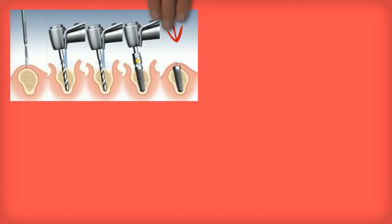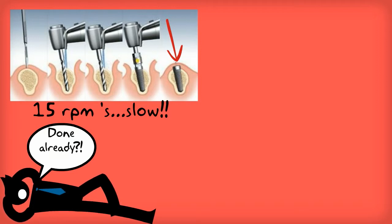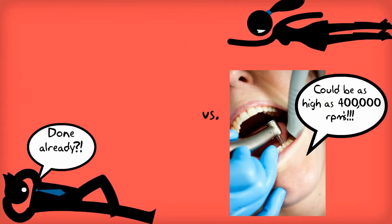The implant body itself is placed at 15 RPMs. It goes in so slowly that it doesn't really look like it's moving that much. In comparison, a dental handpiece that we use to do a filling works at almost 20,000 RPMs.